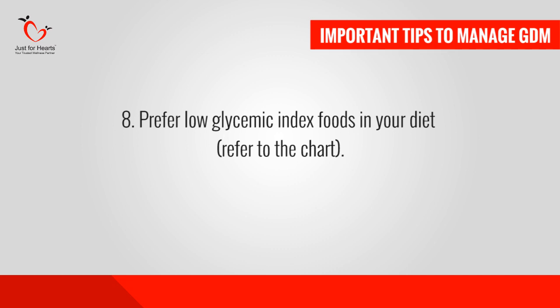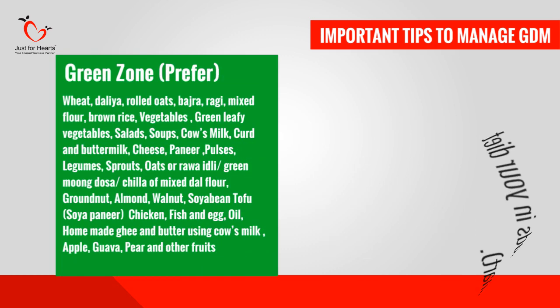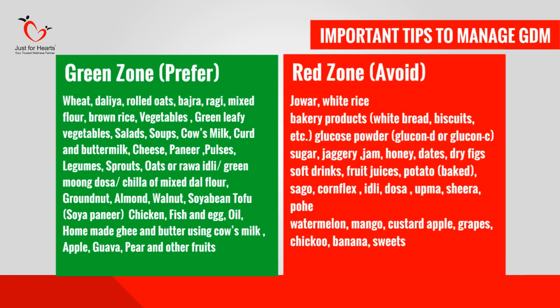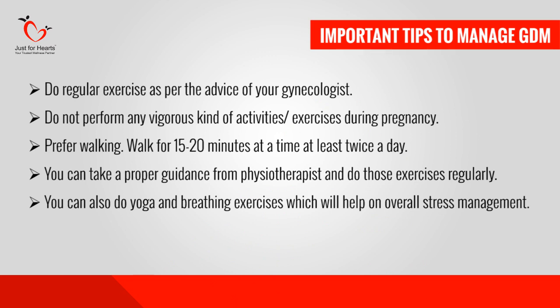So you can refer to the chart given below. The foods which are in the green zone, you should prefer them, and the foods which are in the red zone, you should avoid them. So you should follow the signal method: avoid the red zone foods and prefer green zone foods. Now we have discussed dietary management.